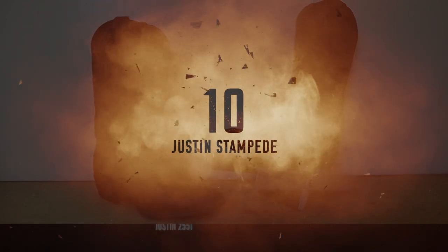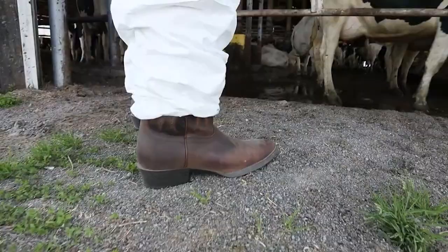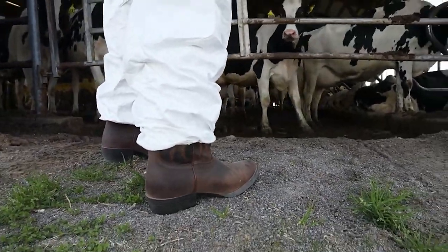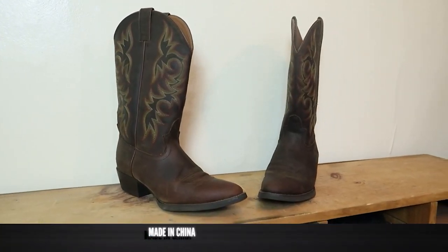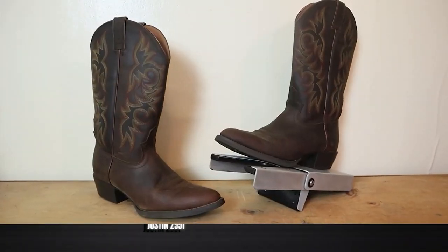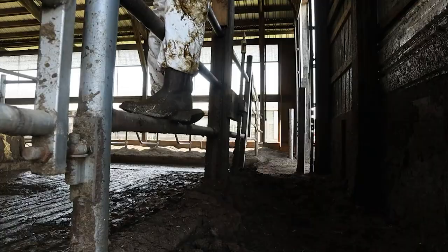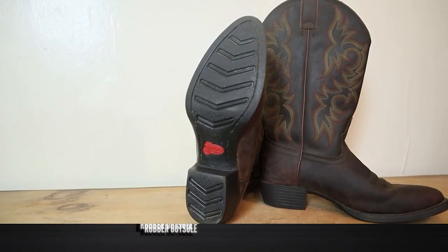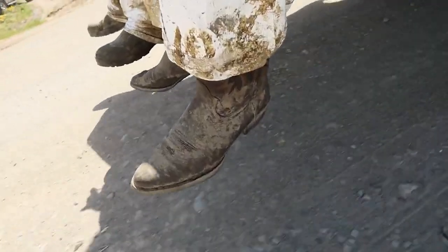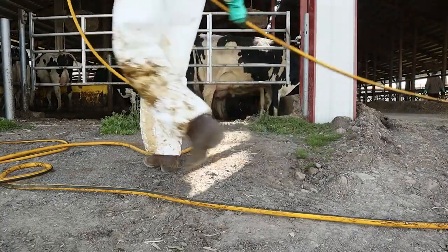Coming in at number 10 is the Justin Stampede. The Justin Stampede line of boots contains many budget-made boots mostly made in China. The round toe option I tried in 2022 is no longer available, but they do have other styles in the line today. It's a cheap modern-made boot, very much like an Ariat boot, and in fact, this model is almost exactly the same as the Ariat Heritage R-Toe model.